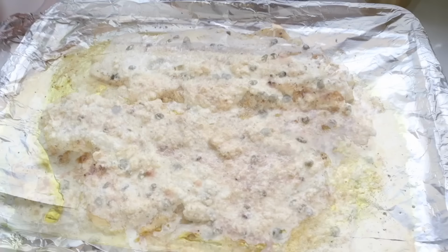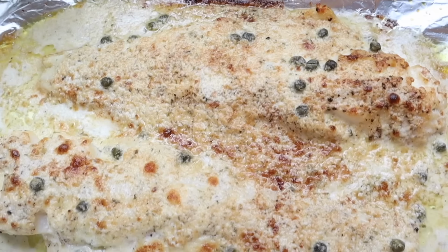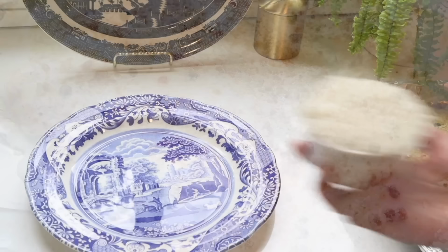This is seriously so easy and so delicious. The Parmesan cheese combined with the acid of the lemon juice and the creamy mayo is a winning combination. Serve this with rice and veggies, and you have not only an affordable but elegant meal.